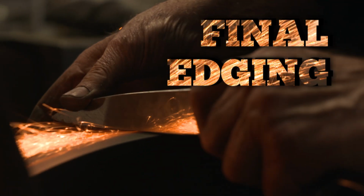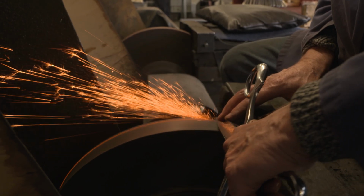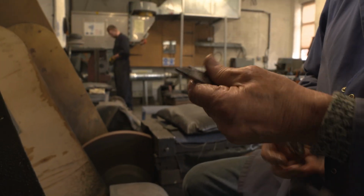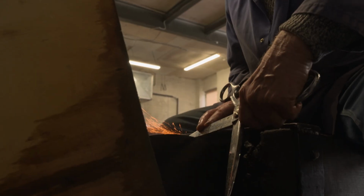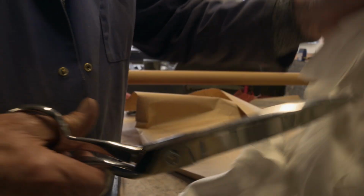The very last stage is to shape the final edge of the blades. Now I'm getting the shape to it. You can hear that sound, oh, beautiful. Making sure they'll meet perfectly when closed. Now then, look at that. Beautiful. Will it cut? Will it cut?